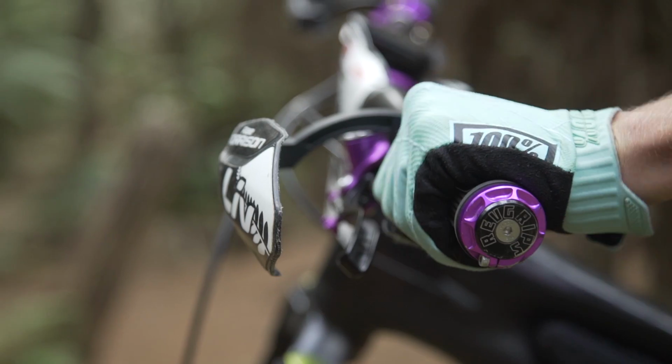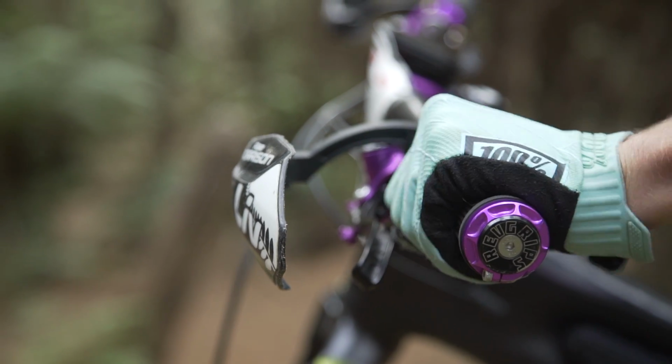Cool. So the suspension grip, so we just help with those like braking bumps or chattery tracks, just to take a little bit of the bumps away.